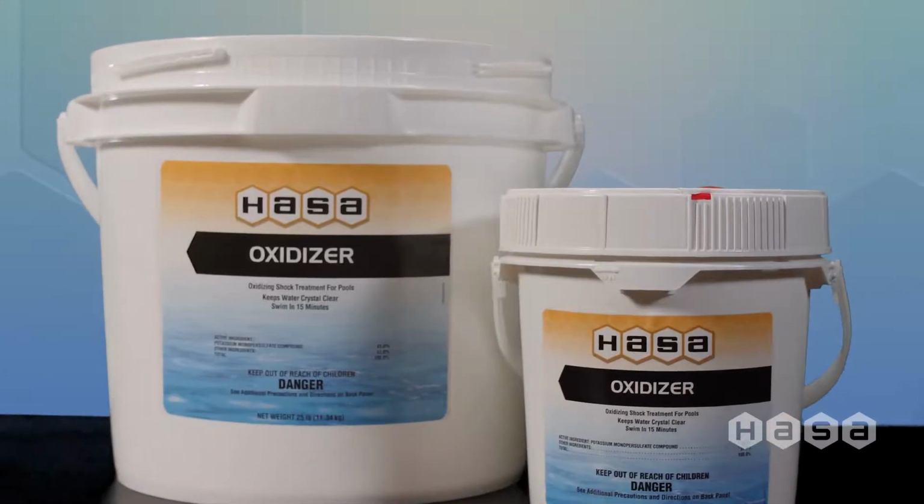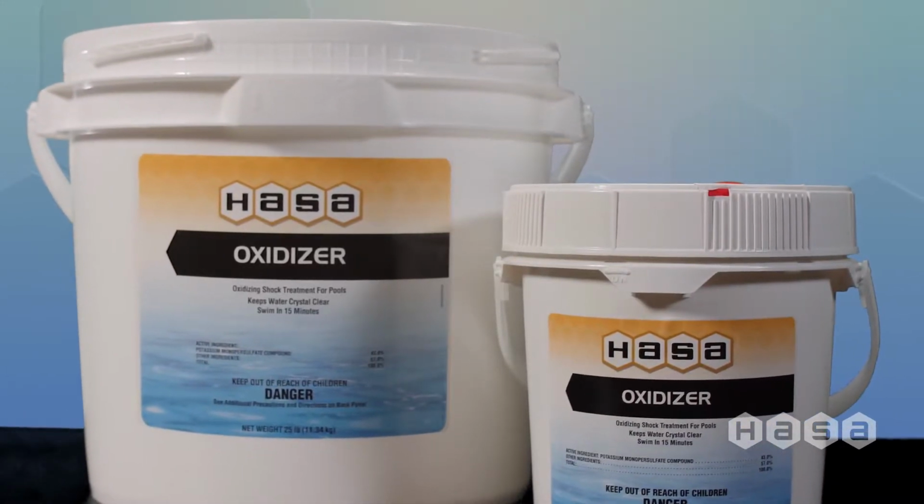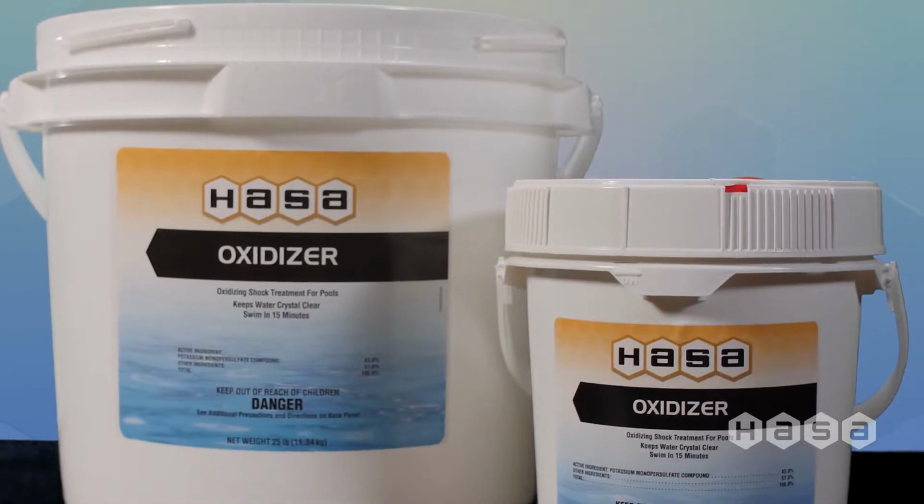Today we're looking at Hasa's Oxidizer. This product is a powerful oxygen-based oxidizer and is primarily used in swimming pools as a shock treatment. Prior to use, balance your pool or hot tub's chemistry.